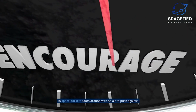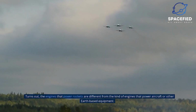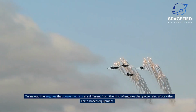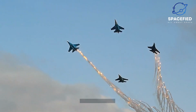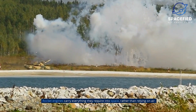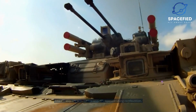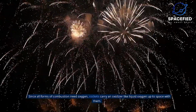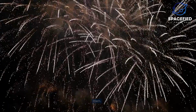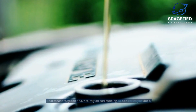In space, rockets zoom around with no air to push against. What's their secret? Turns out, the engines that power rockets are different from the kind of engines that power aircraft or other Earth-based equipment. Rocket engines carry everything they require into space, rather than relying on air. Like earthly engines, rocket engines operate using combustion. Since all forms of combustion need oxygen, rockets carry an oxidizer like liquid oxygen up to space with them. That means they don't have to rely on surrounding air as a car engine does.